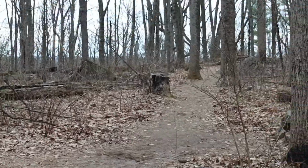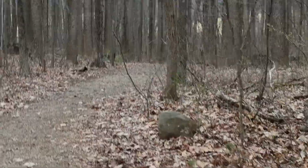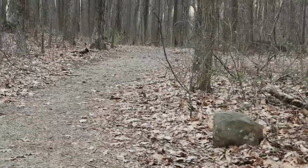Guys, we're over here at Big Round Top now. I told you I was bringing you over here, didn't I? I thought I did. So there's several different paths you can take here. Right now we're heading down this one, and we're gonna see what's up once we get down this path.